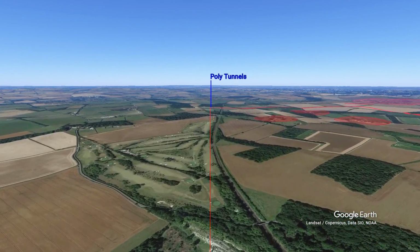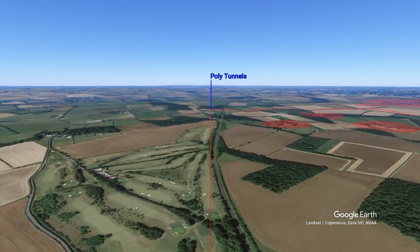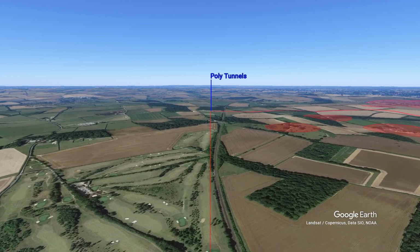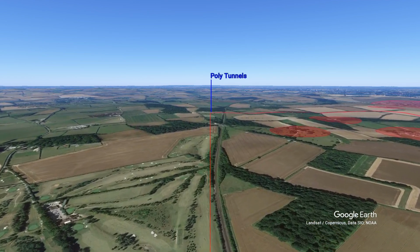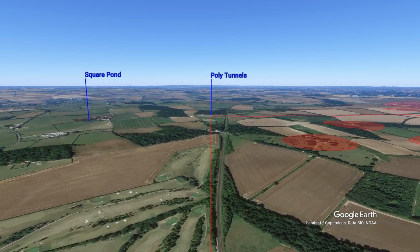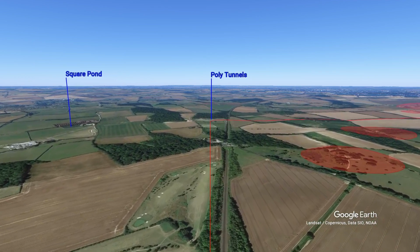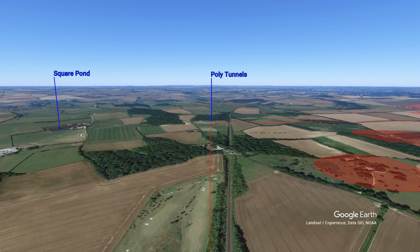For students sat in the left-hand seat, your view will primarily be to the left, so pay particular attention to what you can see to the left of the track, as well as ahead. The turn point for the base leg is just before the polytunnels, when we are abeam the square pond to the left.